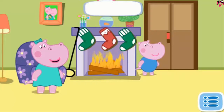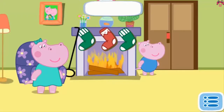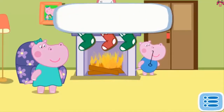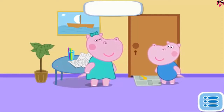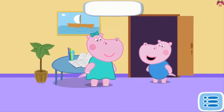The handle is too high. How can we reach it? Click it. Good. Click it. Okay. Hurrah!